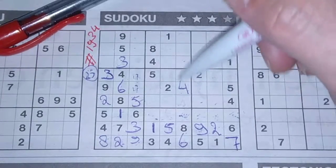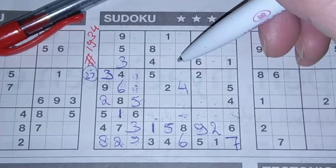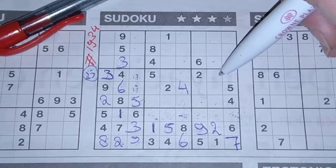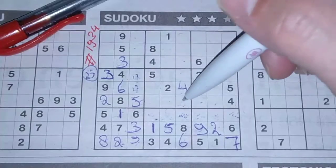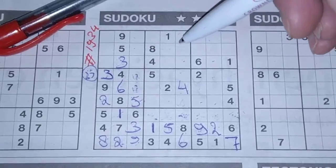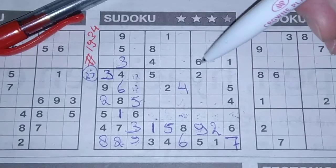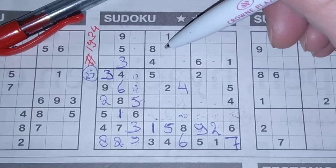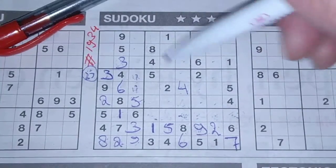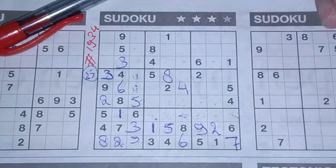Let me think. Yes, in this big square. 8 in this column. 8 in that column, so the middle column. Only 2 places for the 8 should be here or there. We see there an 8, no 8 there. 8 should be there.